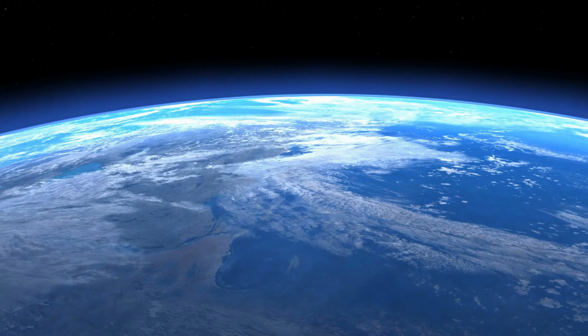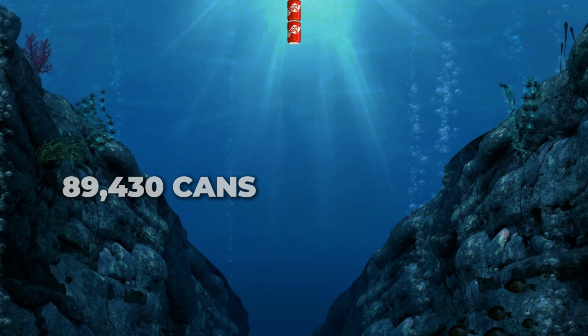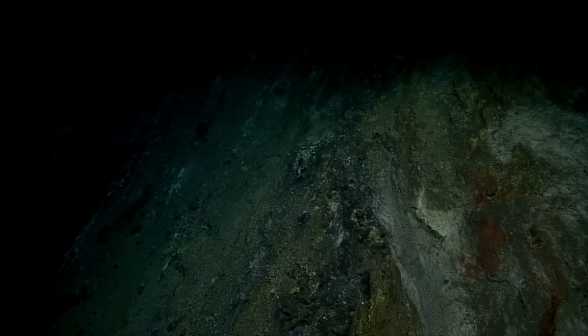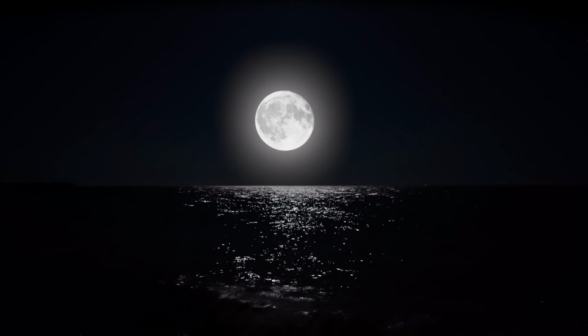Another way to look at it, if you were to swim on the surface, that's how far it would be to land below. It's deep enough that we now need 89,430 cans from surface to seabed. Everybody, we are now at the deepest part of the ocean as we know it. That also gives you an indication as to how far away the moon is.